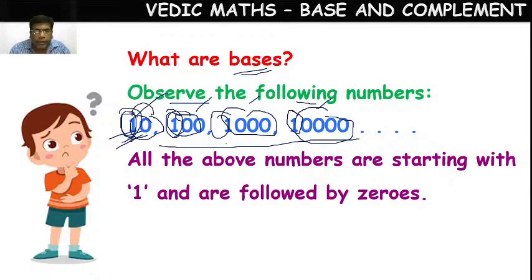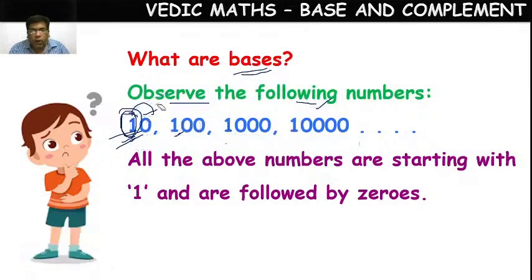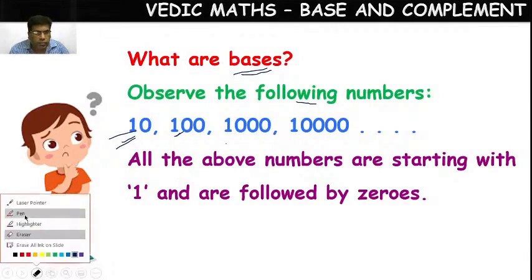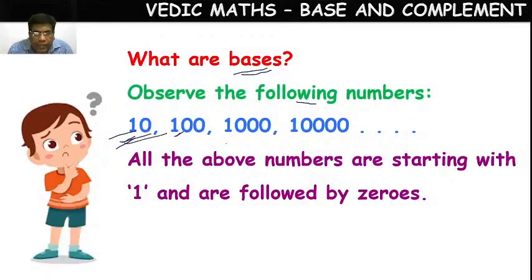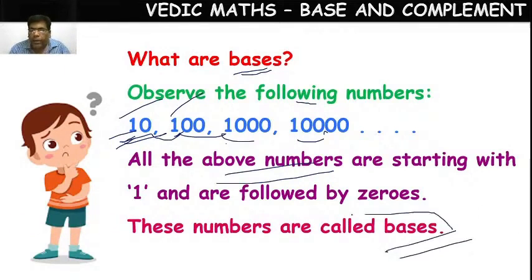After 1, the remaining digits are zeros. Here 1 0, here 2 zeros, here 3 zeros, here 4 zeros. So in all the 4 numbers, 1 is followed by only zeros. That's why these numbers are called bases. All the above numbers start with 1 and are followed only by zeros. So these numbers are called bases or base numbers.